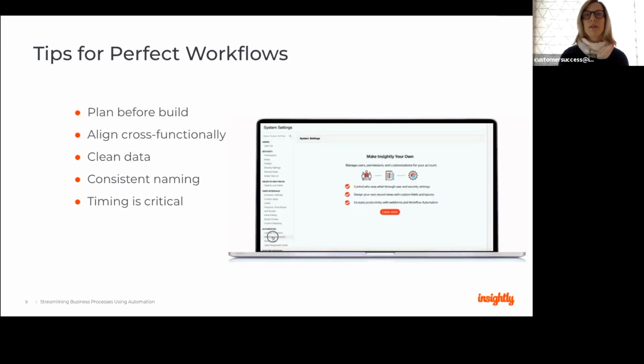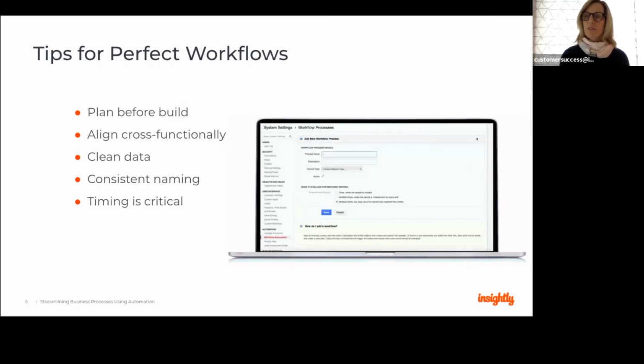Make sure your data is clean and up to date. Jennifer will have some additional commentary to share about this later in the interview, but just clean data is absolutely crucial to this process.